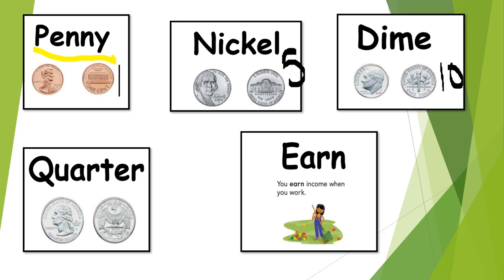And a quarter equals 25 cents. And the last vocabulary word for our math and social studies lesson is earn. It's very important to know this word, because you do earn money as you work, or you sell stuff, or maybe for your chores. So these are the vocabulary words for these two subjects and this unit.